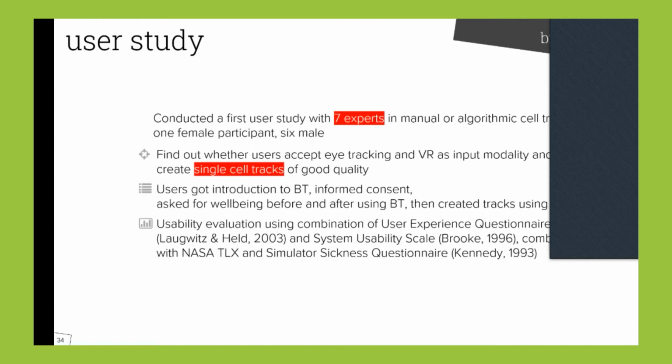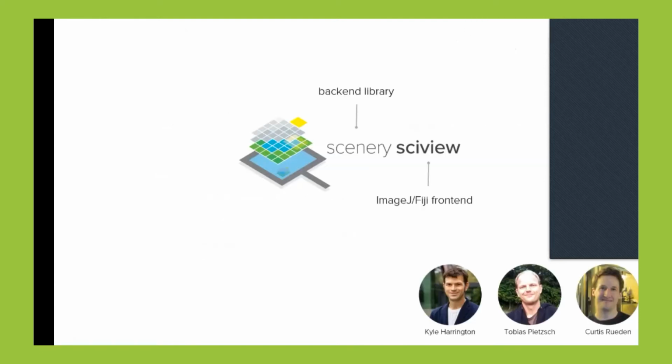And now I actually have to take a little bit of a detour. I'm sorry if I already got you excited for being done. This will take a few minutes more. The entire thing I've been showing you, this entire software, has been built on top of a visualization library that we have developed, named Scenery.